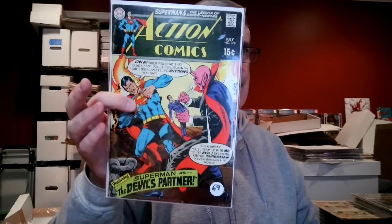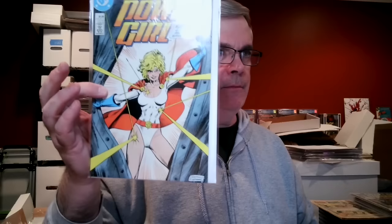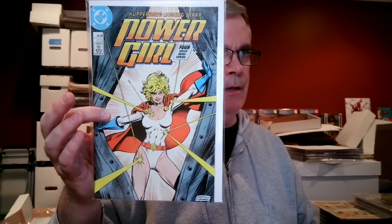I also picked up this pretty decent copy from 1969 of Action Comics 378. I'm just trying to work on the Action Comics run, and I've used that as a reason to dig through the boxes. With that, I only need 29 more issues to have every Action Comics from 300 up. Then Power Girl number 1, miniseries, her first solo series.